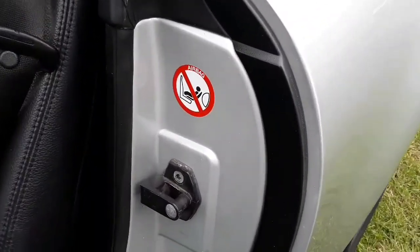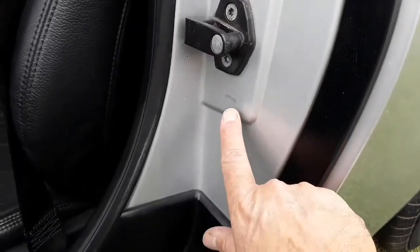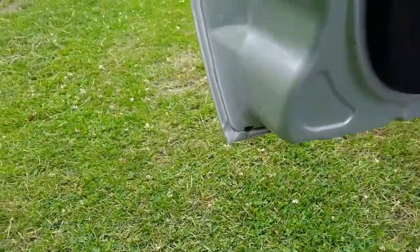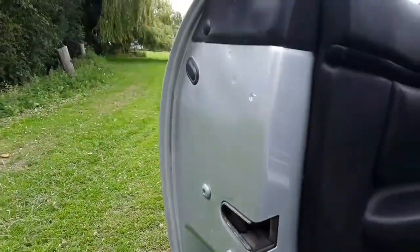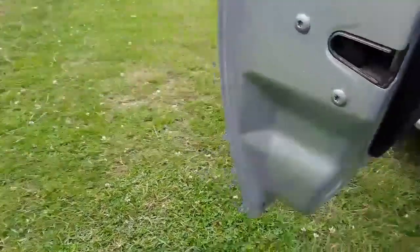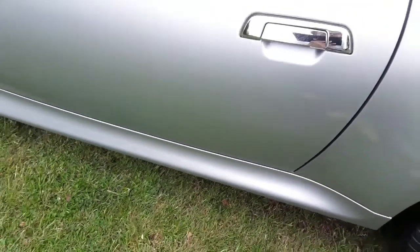And again, door shuts immaculate on the left hand side, all the original stickers. Just another typical mark of the seatbelt buckle. Nothing on the door on this side. Obviously there's probably rarely a passenger in the car. All the doors immaculate. As you can see, closes beautifully.